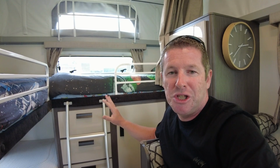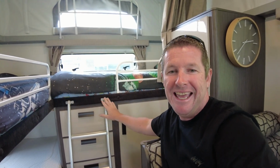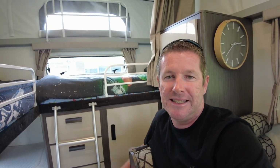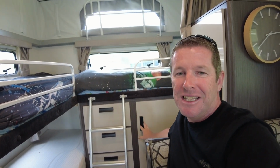I guess one potential annoyance of the triple bunk model versus the double bunk is the ladder sits in front of these drawers here. So to access the drawers, you really have to unclick the ladder and move it out of the way. With the double bunk version, the ladder sits here in the walkway, so the ladder in both versions is a little bit problematic.